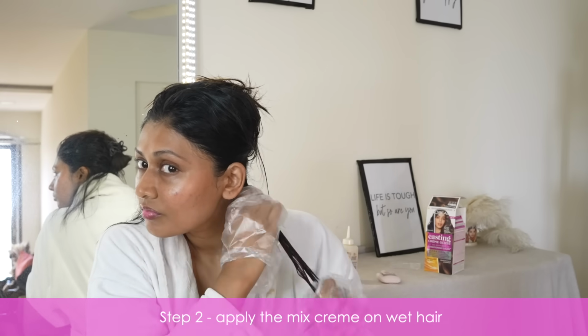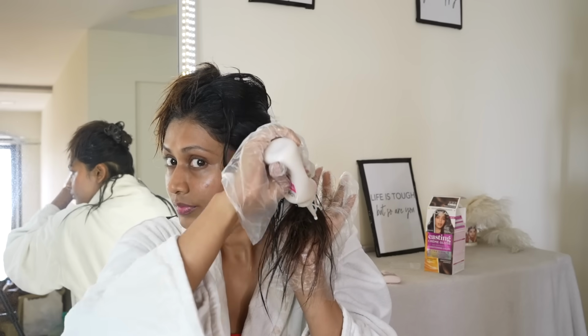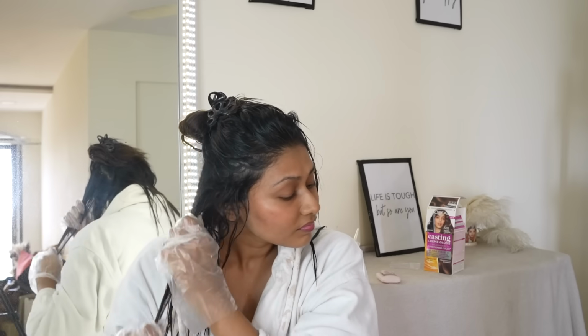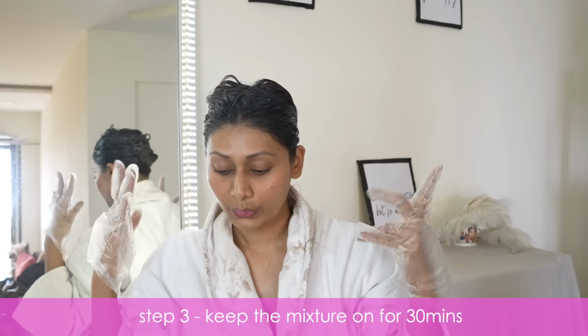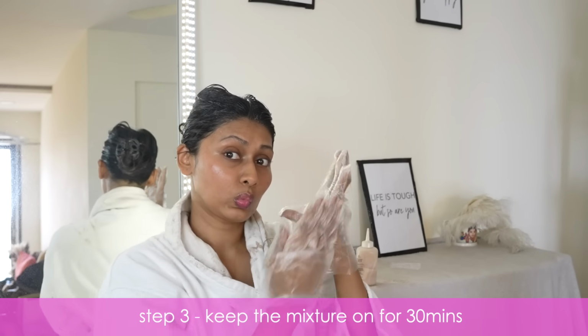I have noticed that by sectioning off my hair and going section by section, it really helps me get to all my hair, even at the back. What I actually love is that this hair color has no ammonia, which is honestly something I was looking for in my hair color. And once I'm done saturating the product all around my hair, I leave it on for about 30 to 40 minutes, depending on your hair texture and how long ago you colored your hair.